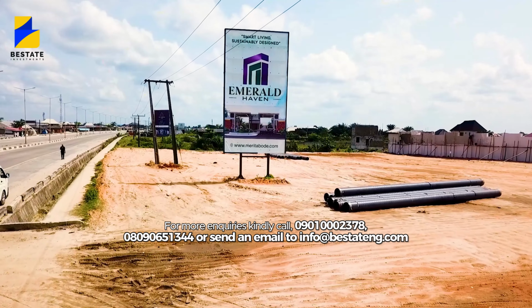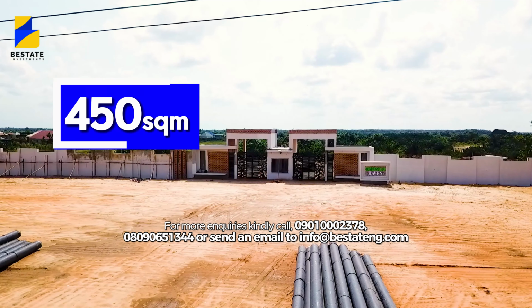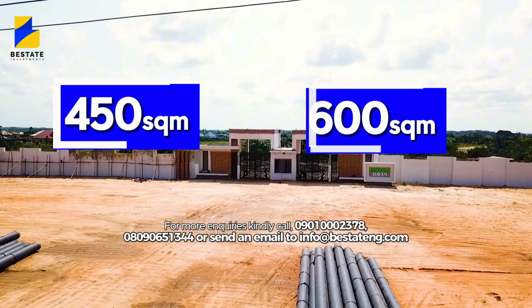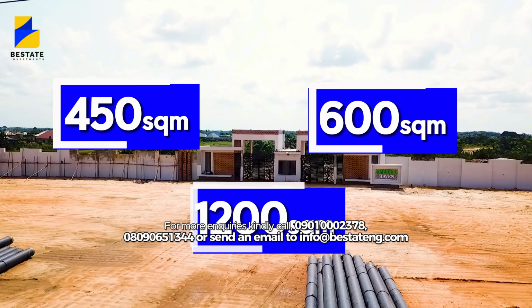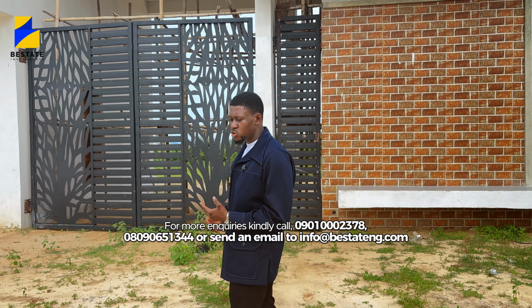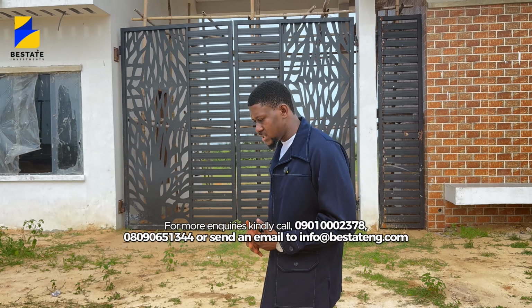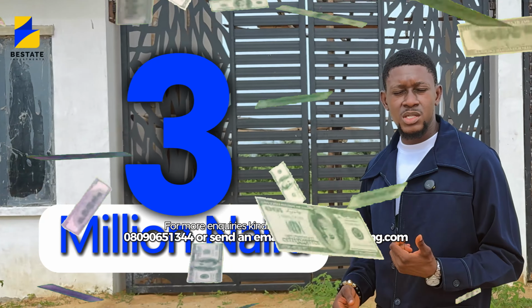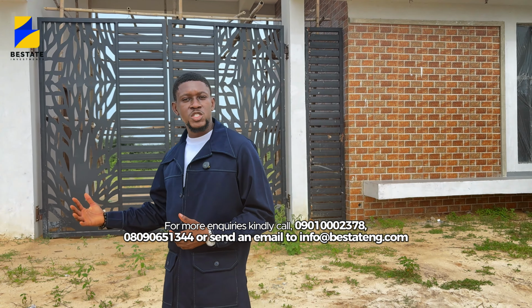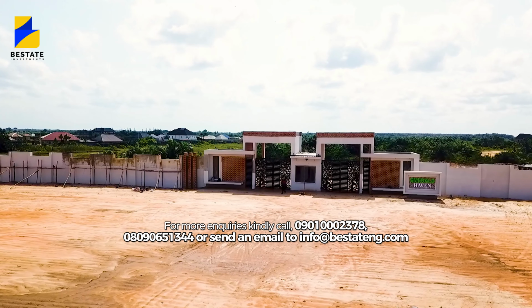And when it comes to the plot sizes that are available here, you have 450 square meter plots, you have 600 square meter plots, and 1,200 square meter plots, right? So you have a variety of plot sizes to choose from, different price points, so you can invest according to your budget. You have a low initial deposit of just 3 million naira, and then up to 12 months to spread your payments. And the best part about this estate is it has a government allocation title, which is a safe and secure title.